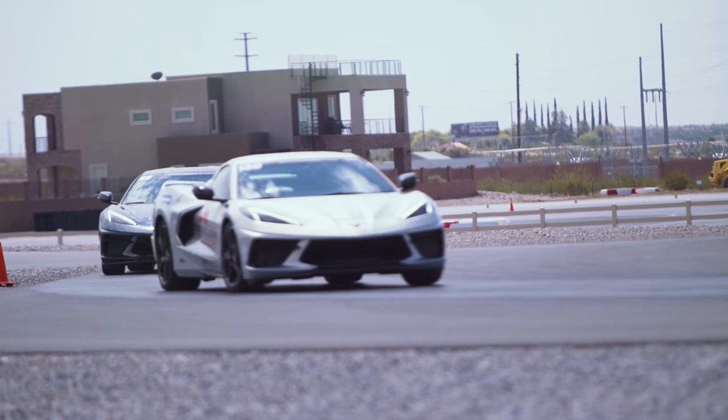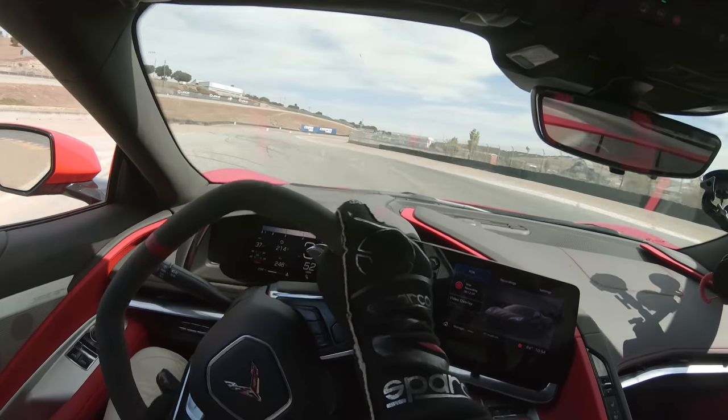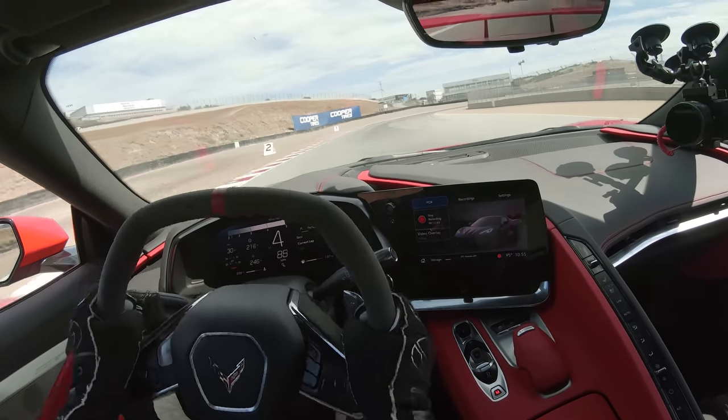Anyways, though, guys, make sure to stay tuned for much more great Corvette content coming out your way, because we still have our car. We're also buying another one, the new C8.R, and that should be here pretty soon, I think. So it's gonna be so much fun.